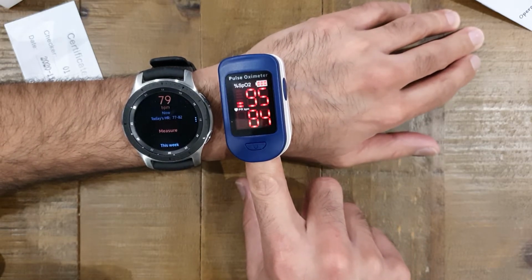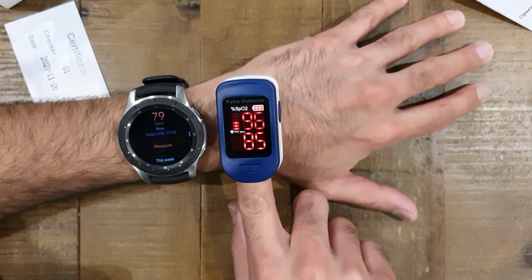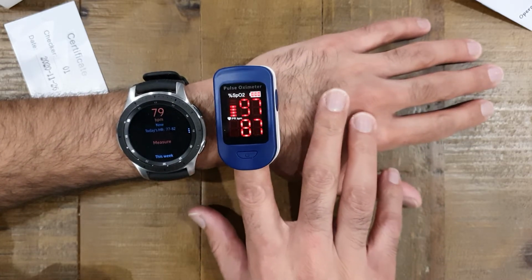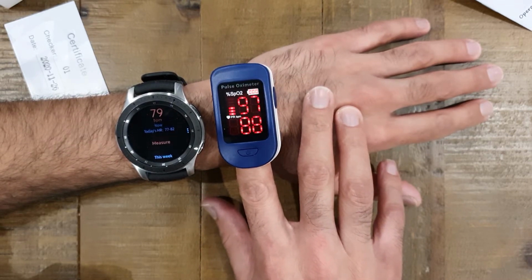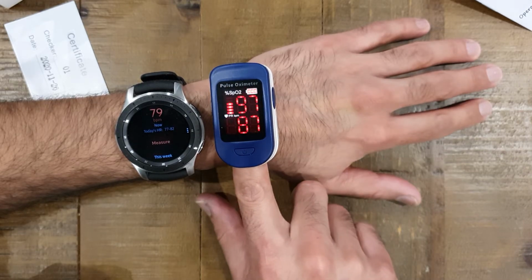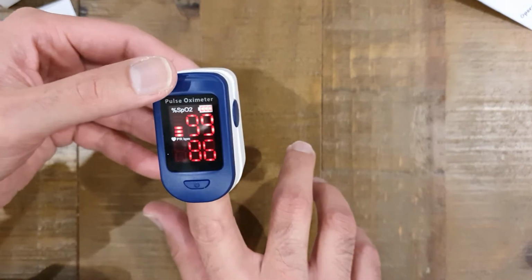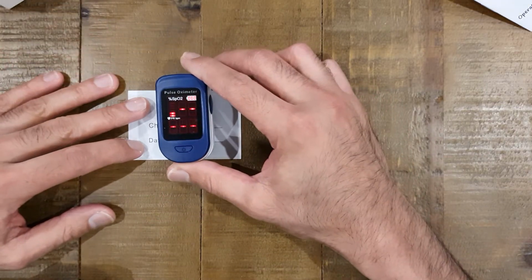But I would say we can probably rely on devices like this to give us some idea of the state of our health, at least for these components that we're measuring here, which is our heart rate in beats per minute, and also our blood oxygen levels. I think that's sat around 97, 98. The reason why I'm sharing this with you, as I said at the beginning of this video, is we're talking about coronavirus right now.